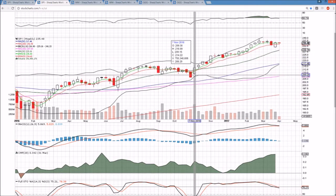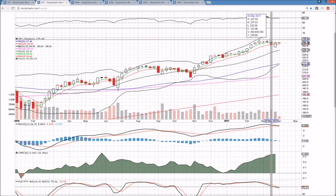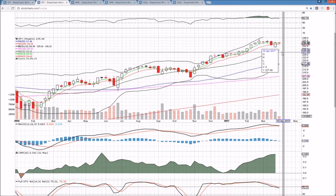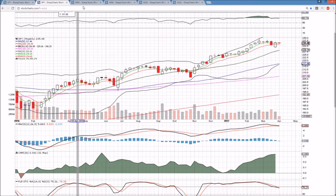This 8 period has been holding, really both of them have been holding since the election, and we just lost the 4 period for the first time 2 weeks ago. The question is going to be, are we going to lose the 8 period? But as of right now, the bulls are defending that level.